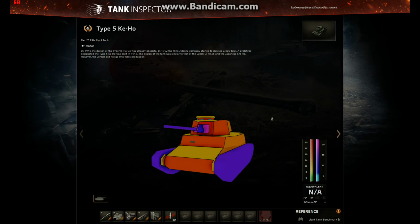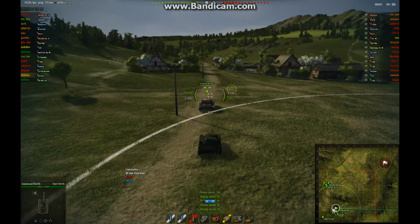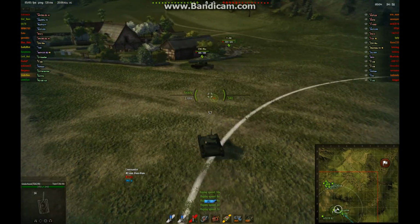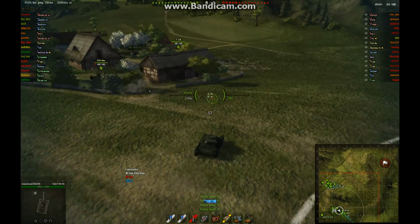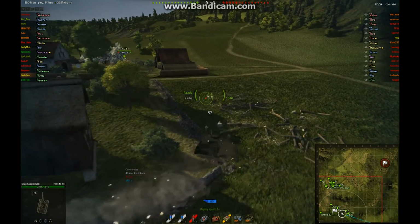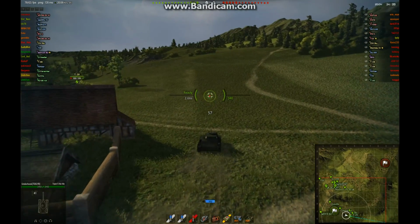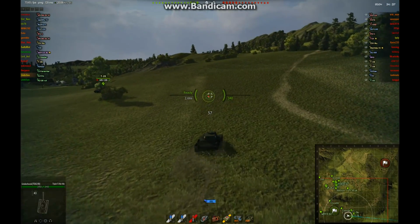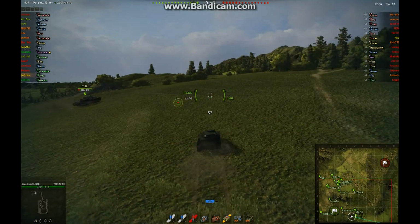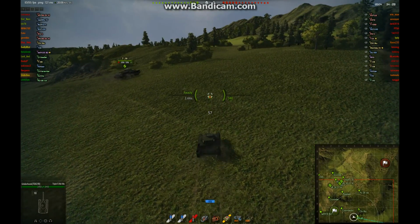Alright, let's get into the gameplay. Move out. Okay, the map is Westfield. It's a tier 6 match and I'm in my tier 4 Ke-Ho. So we take off, as you see. It's not a slow tank, gets around pretty well. Even though it is slow for a tier 4 light tank, it's not really that slow, and it does accelerate well.